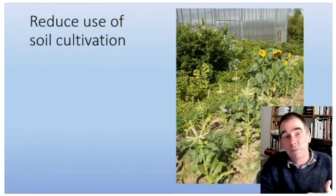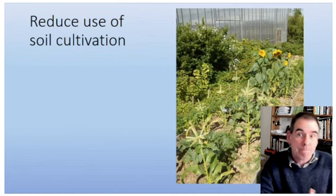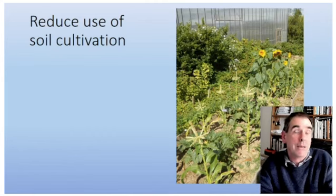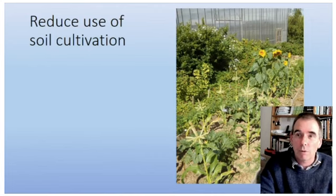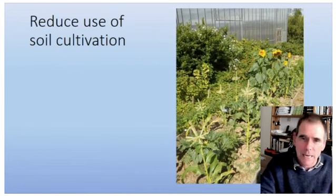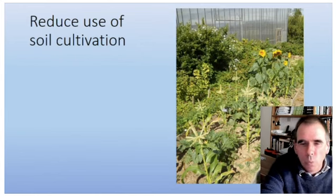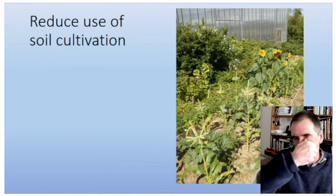Reduce the use of soil cultivation as much as you can. All soil cultivation causes carbon loss. So this really applies mostly if you're still growing some annuals in your forest gardens. And of course, you might well be. Lots of people do. And this shot shows one of our small forest gardens. There's an annual veg bed there growing sweet corn mixed with courgettes. And there's some sunflowers down the end there.